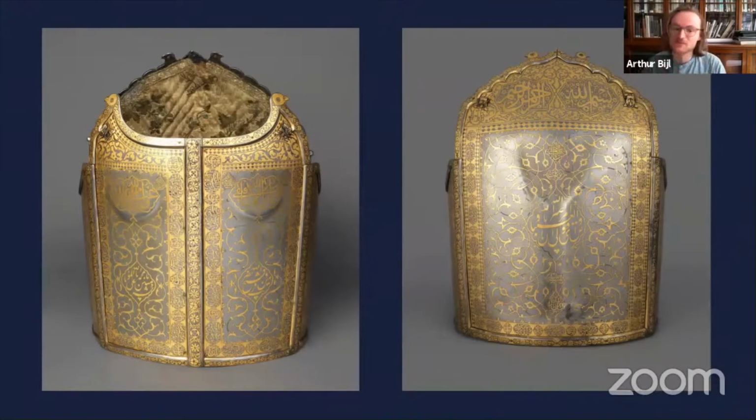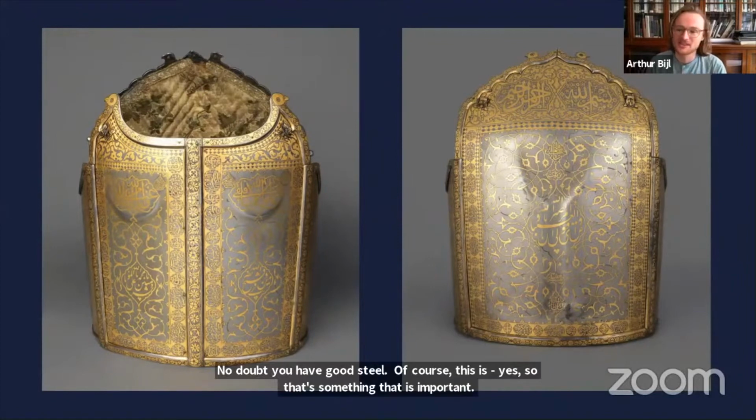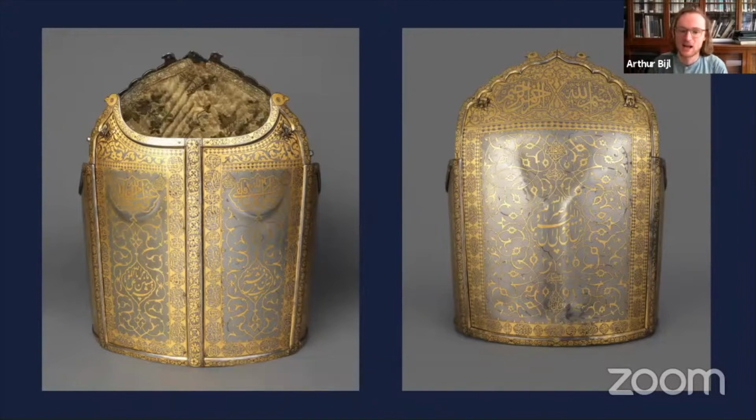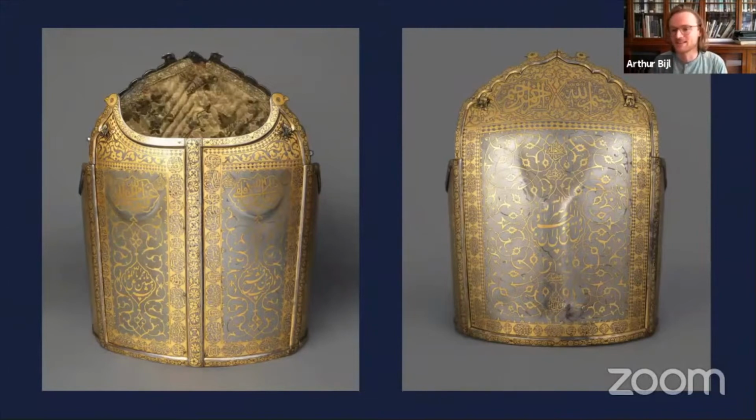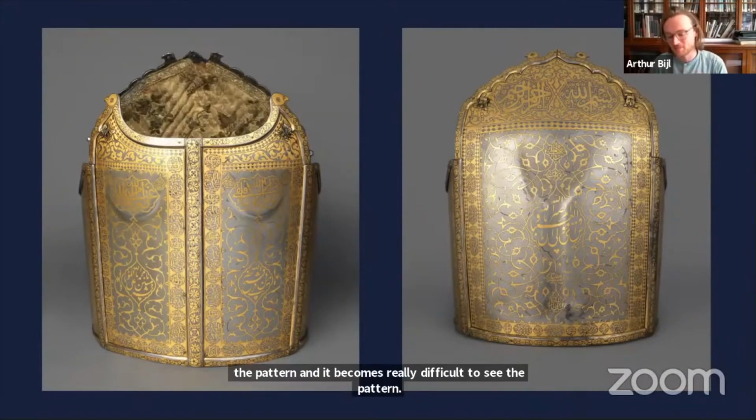You might not be able to see the pattern here. We have some close-ups later and you'll be able to see it a little bit better. One of the reasons for that is that in the late 19th century and the early 20th century, in Europe, there was a real fashion, a real taste for armor looking as shiny as possible. You really want to show off the brightness of it. And so what conservators at the time did was really polish it. And of course, polishing it really thoroughly gets rid of the pattern. It becomes really difficult to see. So it's not as visible today as it would have been in the time of Fath Ali Shah. So that's something to bear in mind as well, I think.